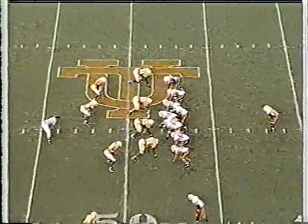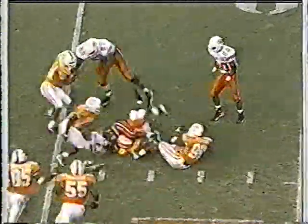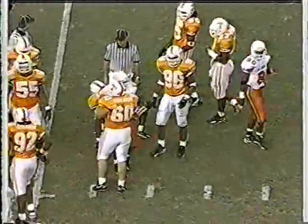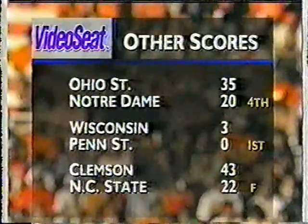Richardson remains at tailback. Tony Jones at quarterback. Looking now at third down and about eight. So he's going to try to put it in the air. He does, out in the flat. It's going to be about a yard shy of a first down. Andre Richardson on the receiving end of the screen pass, and the tackle was made by Jonathan Brown.